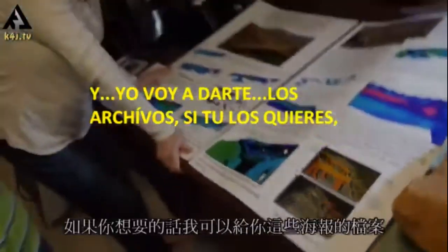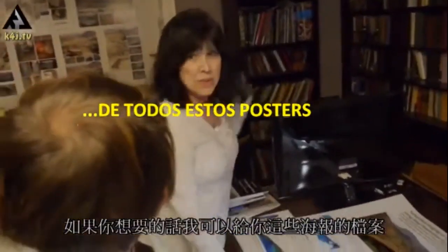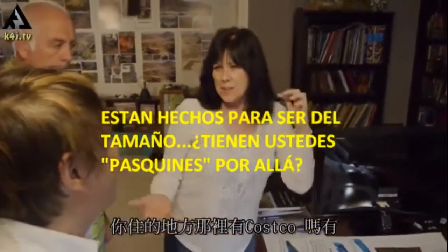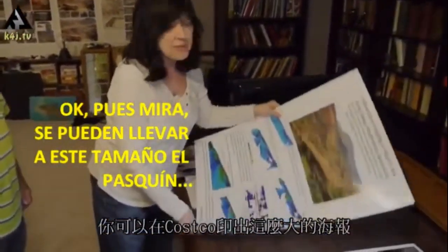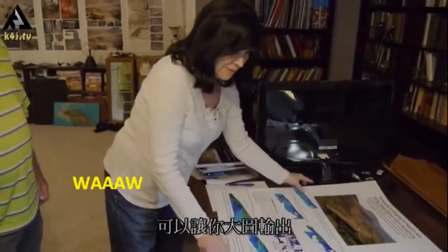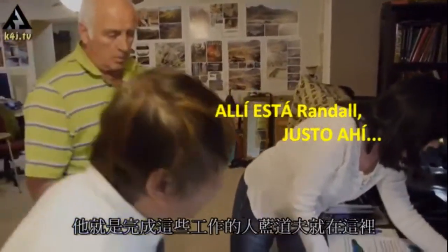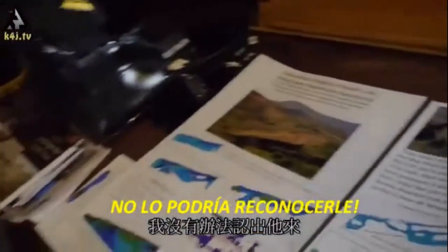And I will give you the files, if you want them, for all of these posters. Oh, that will be excellent. They're made to be the size, you have Costco out there? Yes, they're made to fit this size at Costco. So they're already ready. Now, I'm going to turn it over to Randall, who did all this work. There's Randall, right there. I could not recognize him.